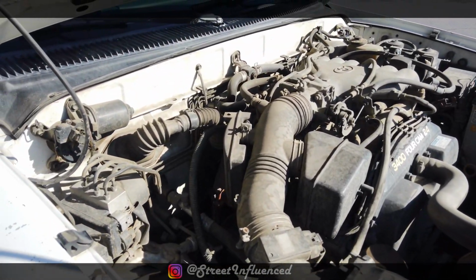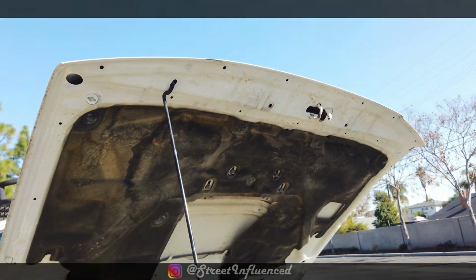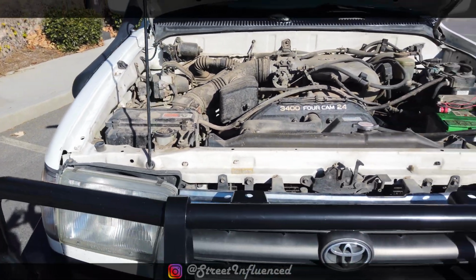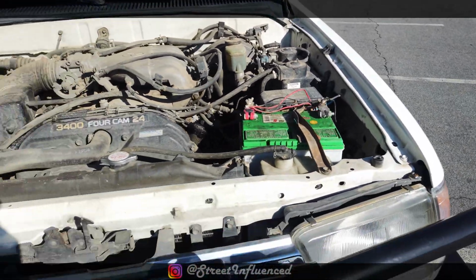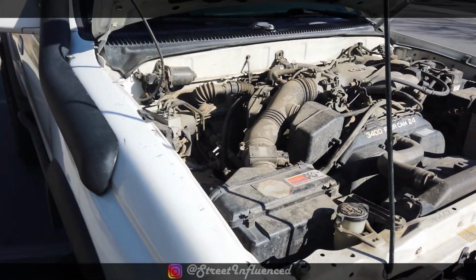Like I said, I just took it off roading, so I only washed the outside. I haven't washed the motor or the undercarriage yet. It's really dusty yet. This is a clean title truck, so it hasn't been in any accidents at all. The frame is straight. All the corners line up great. Stock motor besides the snorkel, that's it. Stock exhaust system.